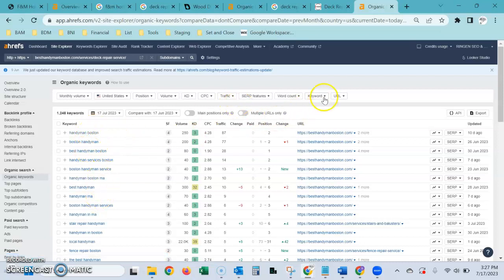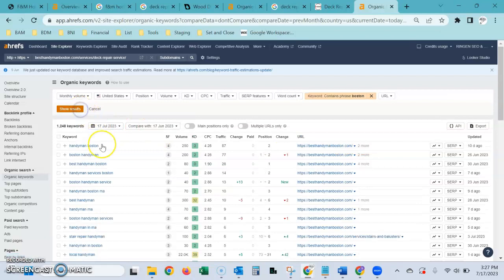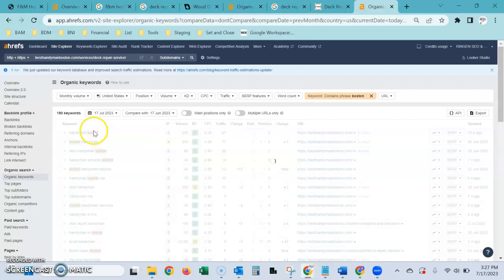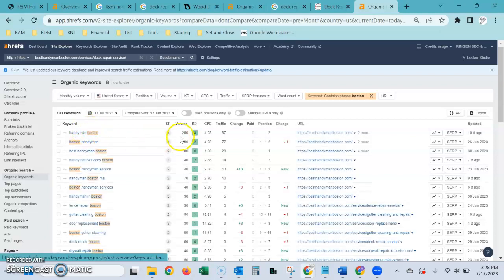So it seems like Boston is probably a pretty big keyword phrase for a lot of this traffic. So if you wanted to work in the Boston area, obviously, they're a handyman service. So I also saw that you mentioned that. So we can see that handyman Boston is searched 250 times per month. So if you get 10% of that, that's 25 leads coming in. So there's definitely an advantage to understanding the keywords that need to be included on your site.